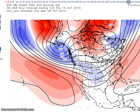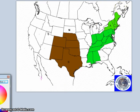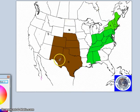So I'm going to forecast for this period pretty much the same as the other period, is above normal temperatures here, and for precipitation, same thing, below normal precipitation here, and above normal precipitation for this area. Next is a period for October 19th to the 23rd.